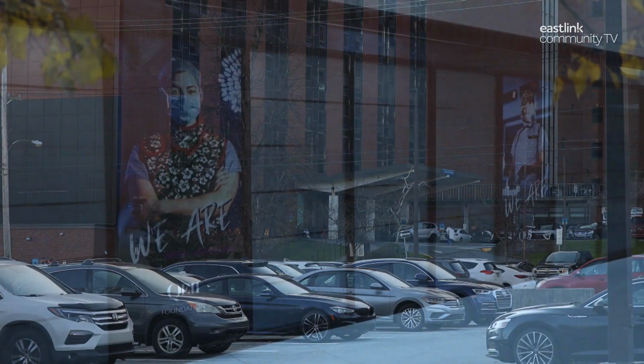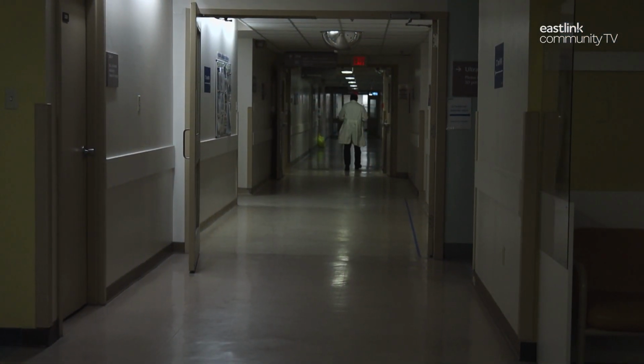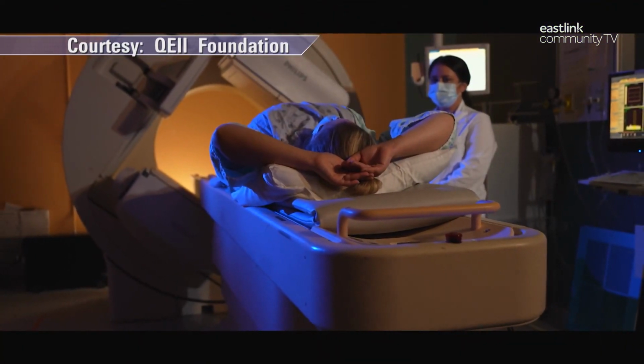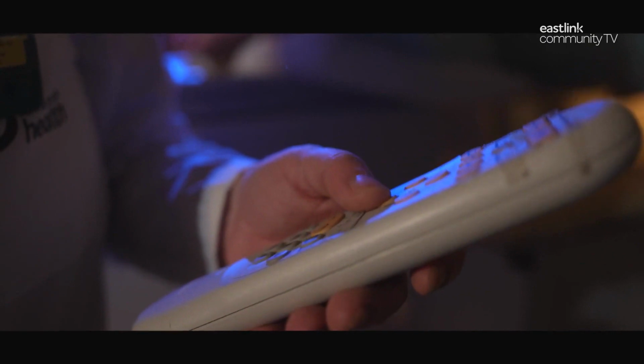We're currently in the midst of a $100 million We Are campaign, and the We Are campaign is really intended to help transform healthcare. So everything from patient impact, recruitment and retention of the best and brightest, investments in new ways of providing care. So we're really excited about the We Are campaign, and the nuclear medicine program is one of the campaigns under the We Are umbrella. We are committed to raising $3 million so that we can bring 2 new nuclear medicine scanners to the QEII Health Sciences Centre.